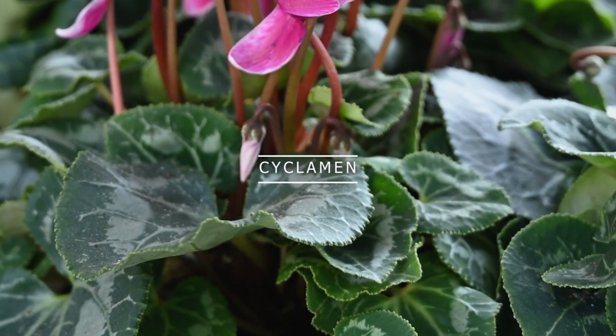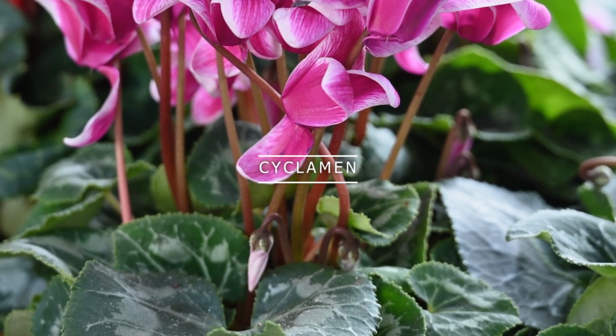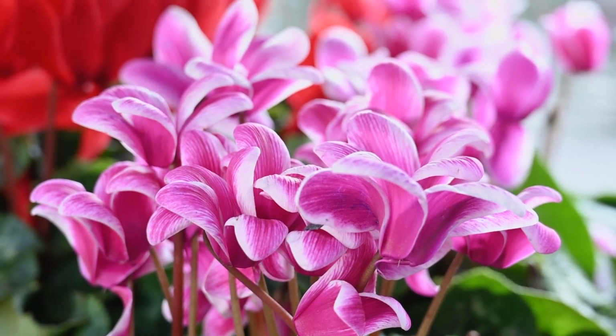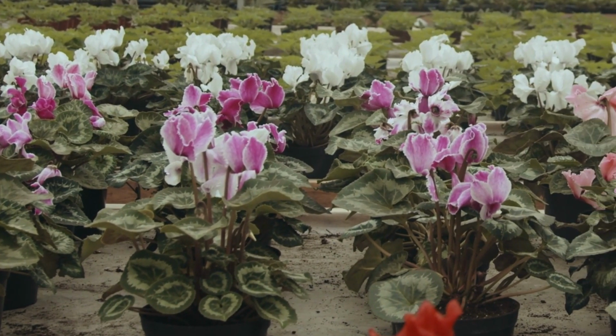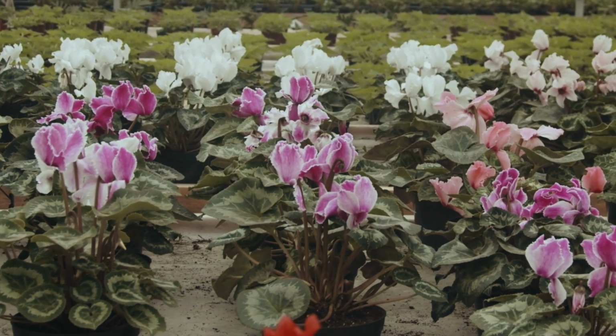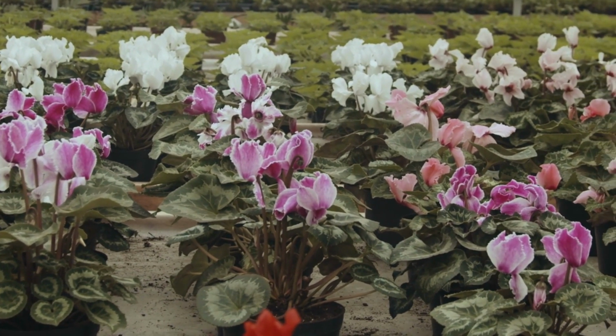Cyclamen. Cyclamen might just be one of the most elegant indoor plants you can own. Those butterfly-shaped blooms in shades of pink, red, and white almost look like they're floating above the leaves. But here's what makes this plant interesting. It actually goes dormant after blooming.